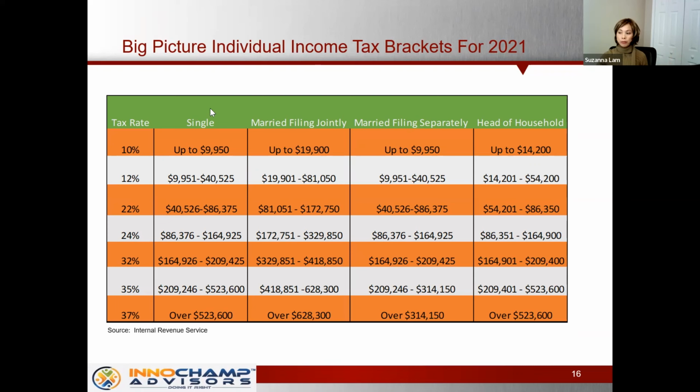Now determine what your filing status is. Are you a single person? Are you a married person who files jointly with your spouse? Or are you a married person who files separately from your spouse? Or are you a head of household? Okay, so if you're making $9,950, you pay 10% in taxes. What if you make less than 9,950? Well, you are still in the 10% tax bracket. Makes sense? And this is taxable income.